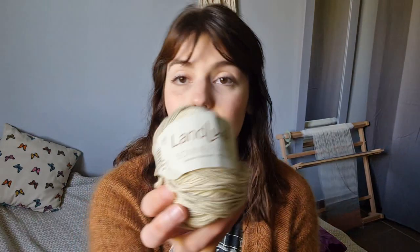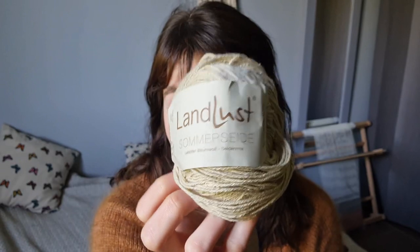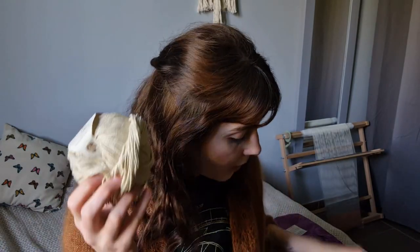And basically, a couple of years ago, I bought this yarn, which is Landlust Summerside. I bought it from the Filati website, which is the one that stocks Lana Grossa. I was really intrigued by this yarn because it's 50% cotton and 50% silk. I thought this was an interesting combination because I find cotton a bit too heavy, and I thought that mixing it with silk might bring some lightness to it.